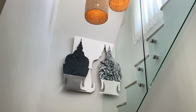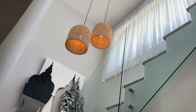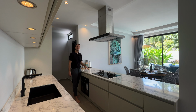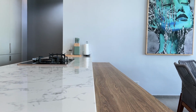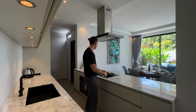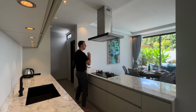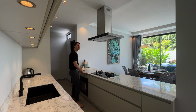The Bali style furniture, as you see, adds a unique charm to the space, while the modern kitchen of the first floor is a culinary enthusiast's dream. Equipped with high quality appliances and fittings, it offers a seamless cooking experience. And as you can see, there's ample storage space to really prepare quite a feast for your guests and entertain them while they're lounging around in the living space and in the dining area.